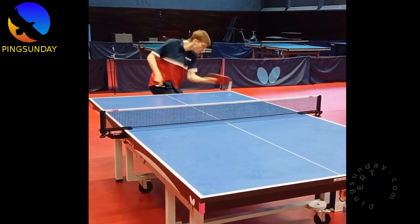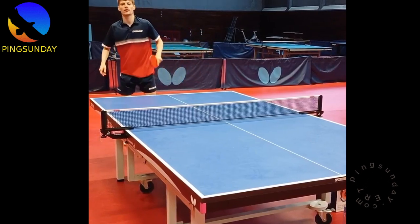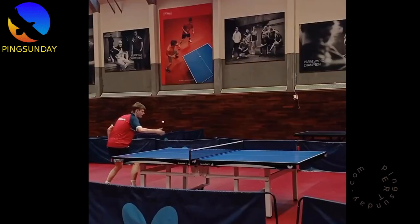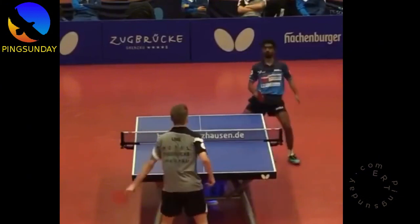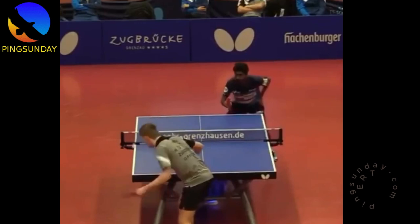While fast serves like this are rarely seen at the highest level, Lind's ability to mix up his serves and introduce unpredictability into his game demonstrates how important variety is in table tennis. His serve is a great example of how breaking away from the norm can sometimes lead to spectacular results.